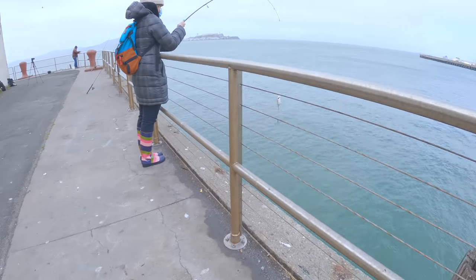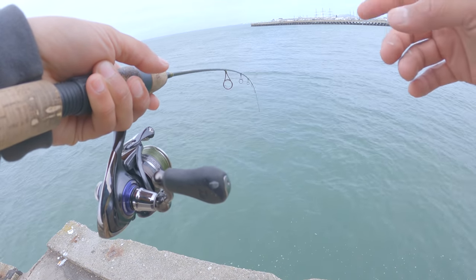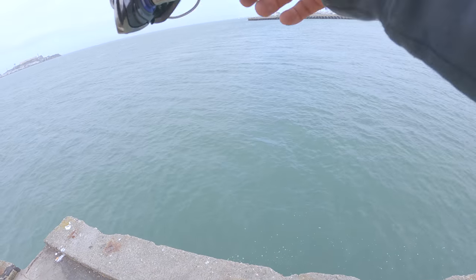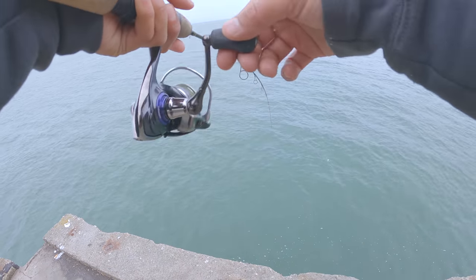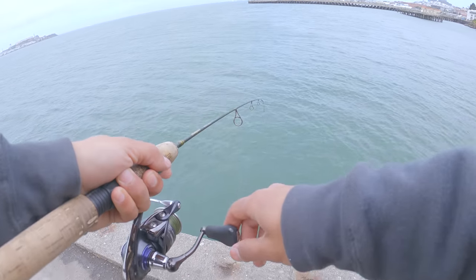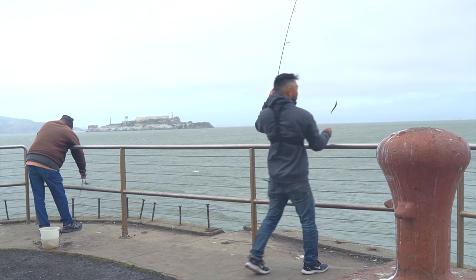Oh, I got a big perch. Getting bites right now. Look at that ultralight. Ooh! Oh, came off. Oh no, he's on. Yes.